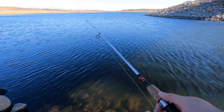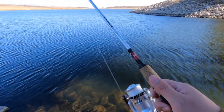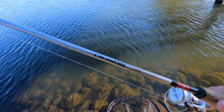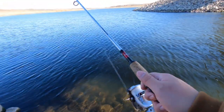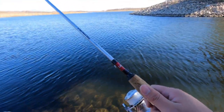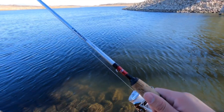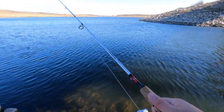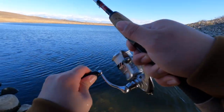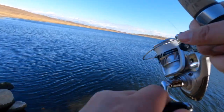I'm getting my rhythm back. I've been hunting for the past month, I want to say. A little out of practice, but I'm getting my groove back. Oh my goodness, this one's a little bit bigger. This one's better.